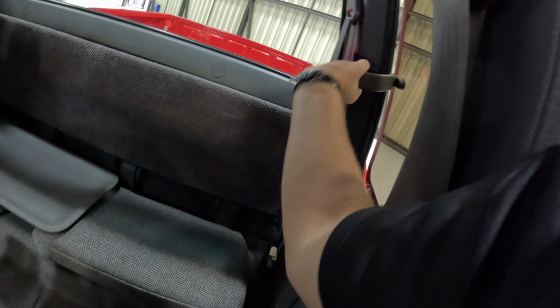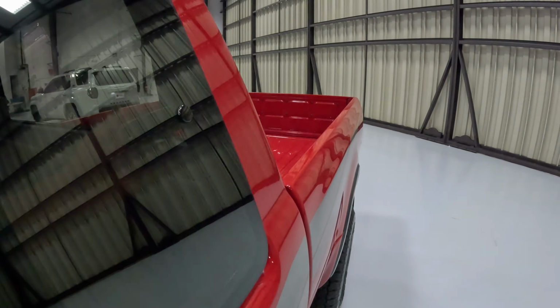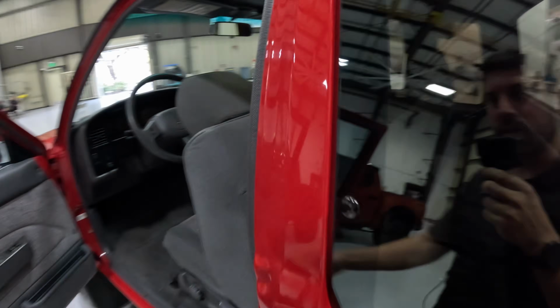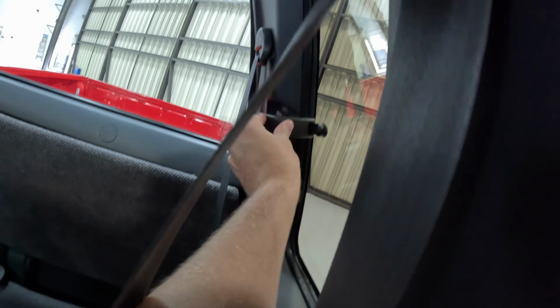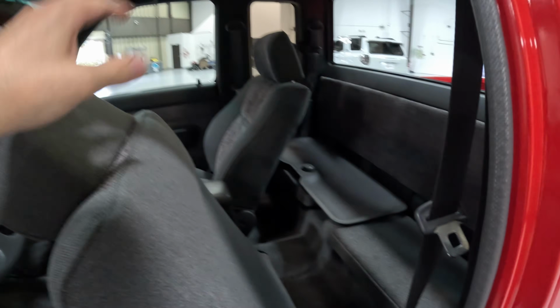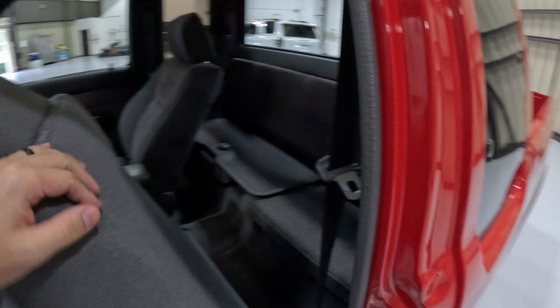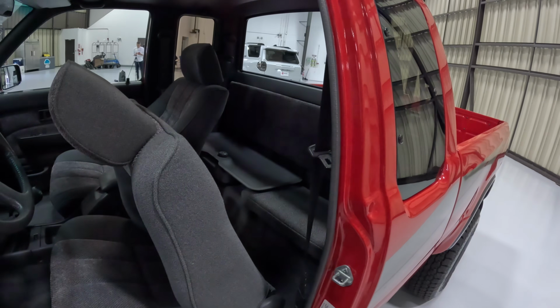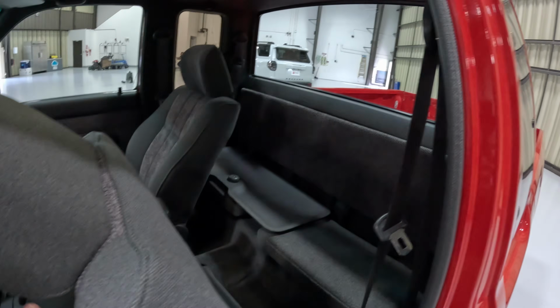Oh, look at the glass. Little pop out glass. Absolutely cherish pop out glass. Now my van still has that, but the modern Toyota Sienna doesn't have the pop out glass anymore. So the pop out glass is becoming rarer and rarer. So anyways, just look at that back seat.